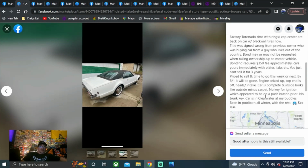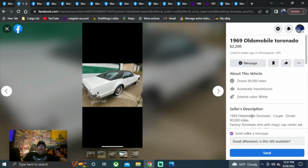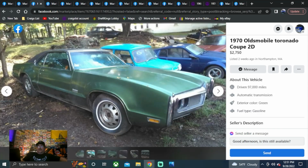It's got a nice little printout on it. You're going to read it up. There it is. $2,200, 9 weeks ago. On to another one.